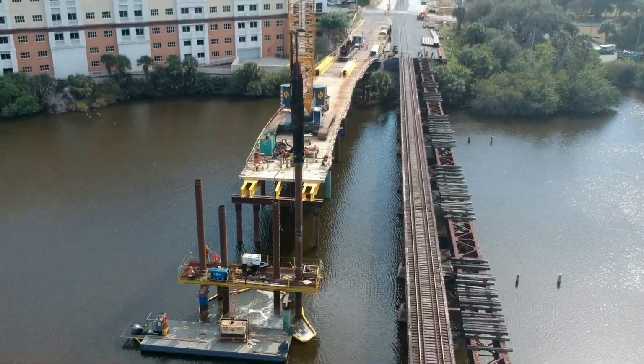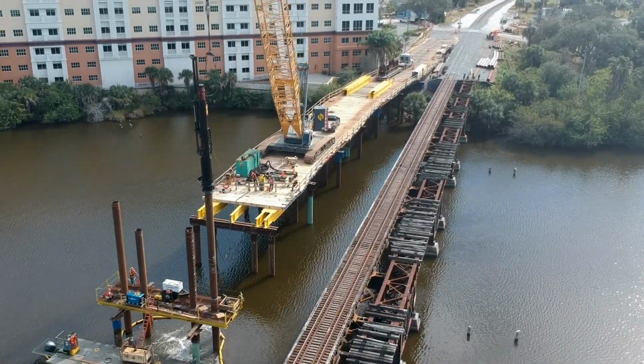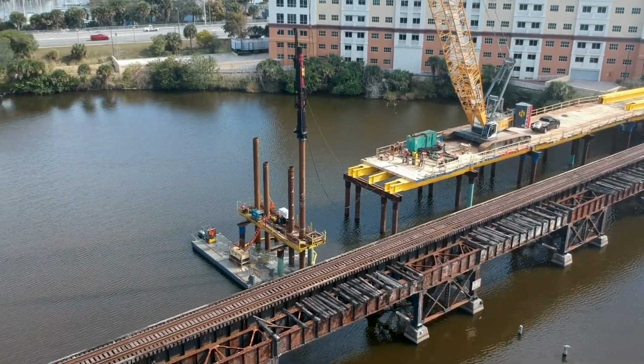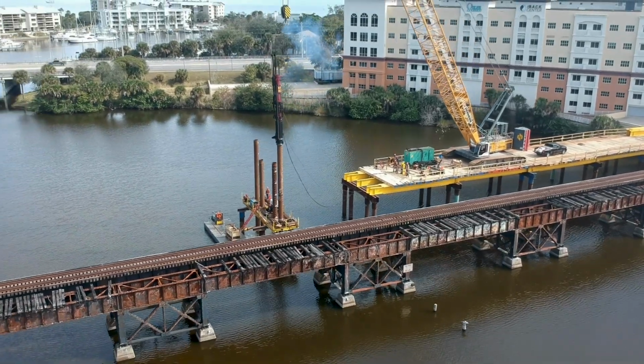As you can see here, the existing bridge was once double-tracked, although only the eastern half of it has been used for the last several decades. While it is still structurally sound enough to be double-tracked again despite what it may look like, the new bridge will better meet operational needs and will require less maintenance.